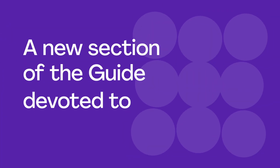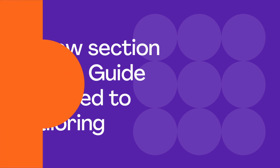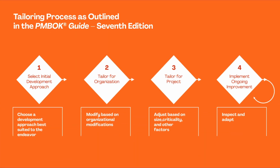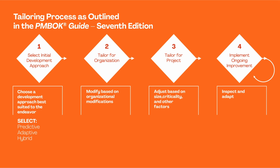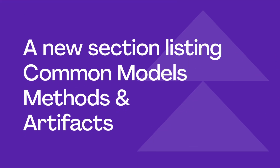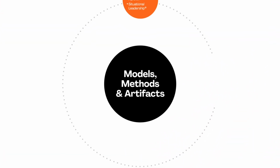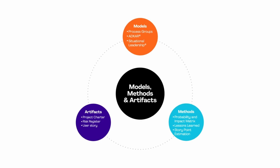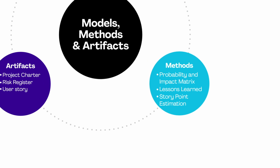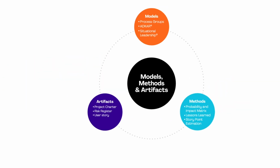A new section in the guide is devoted to tailoring. The topic of tailoring existed in previous editions of the PMBOK Guide, but with this update, an entire section is focused on the subject and provides a framework for undertaking the tailoring process. Another new section in the guide lists common models, methods, and artifacts available to project practitioners. This new section provides a brief description of each and maps each model, method, and artifact to one or more of the project performance domains where it might be most applicable or useful.